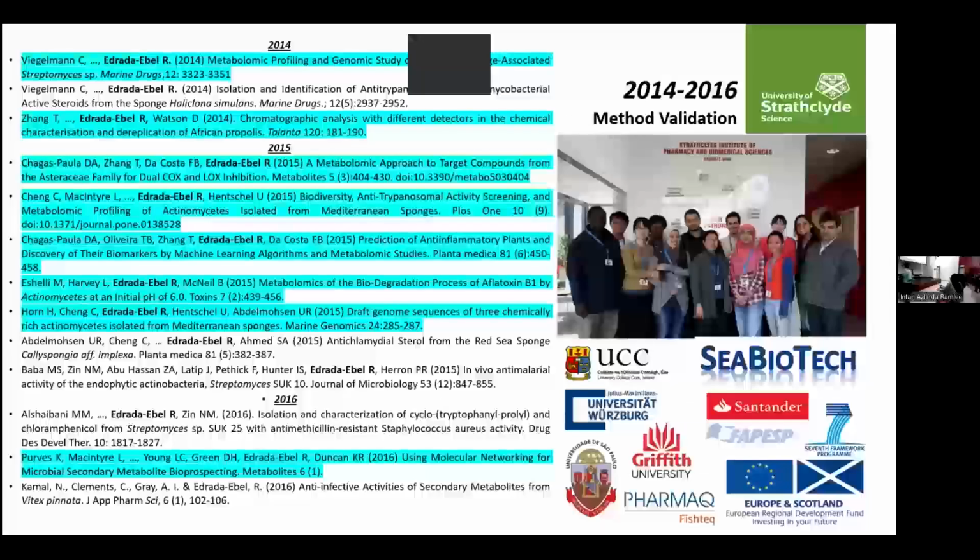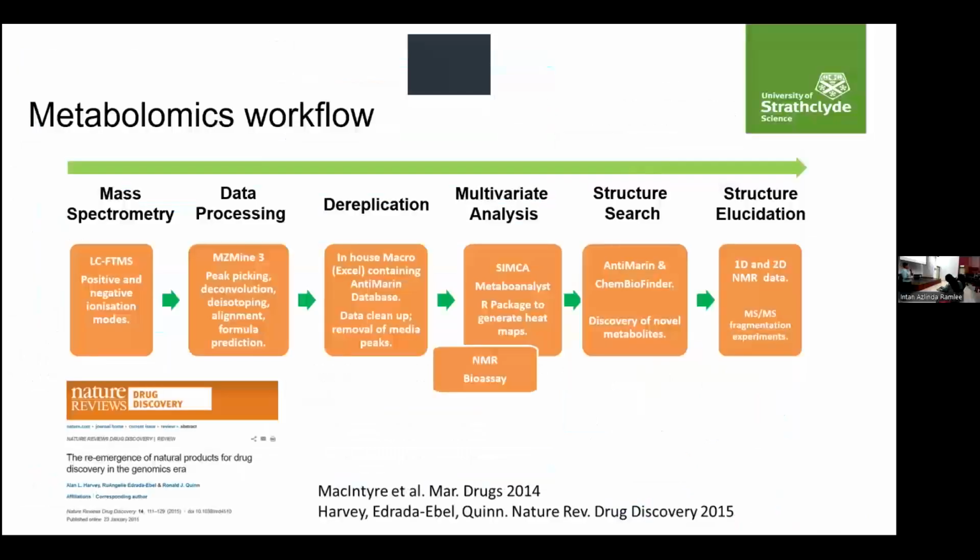All right, now we go to 2014 to 2016. Here we started method validation. As you would see here, those marked in blue are the ones that have something to do with the use of a metabolomics approach. So during these years, we started to publish more on metabolomic profiling. So we were becoming confident with the methods that we were using in the lab. So when it comes to that, we have already established our so-called metabolomics workflow.